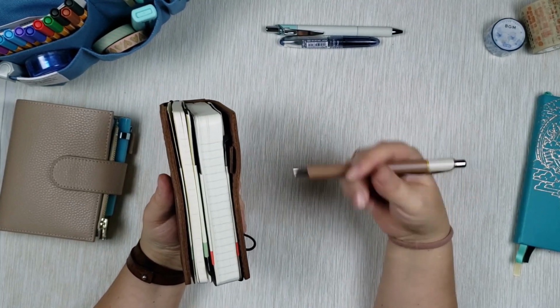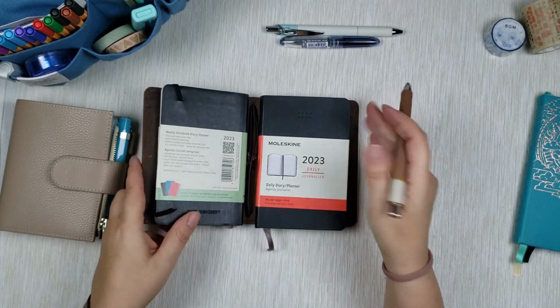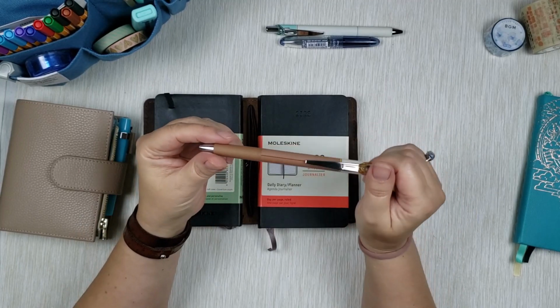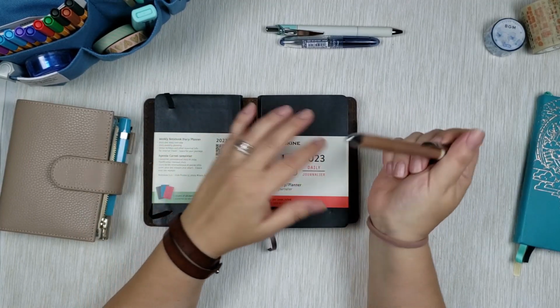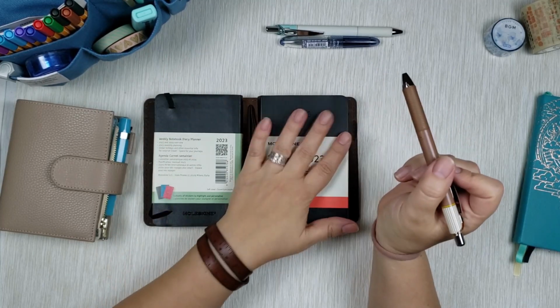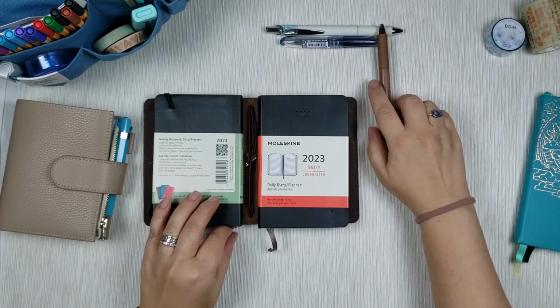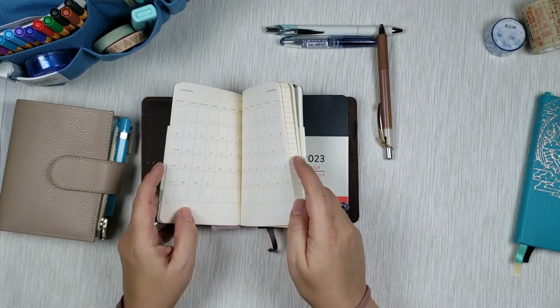I don't know if I'll be able to use my fountain pens, but I will definitely use these because they are so fine that they don't bleed through too much. I tried it on a different Moleskine paper and it worked really well, so I'm hoping to use this pen with these notebooks. As you can see here, I have my daily one and a weekly one as well.